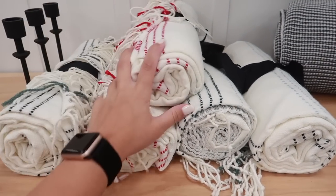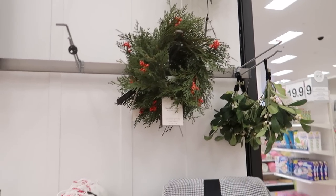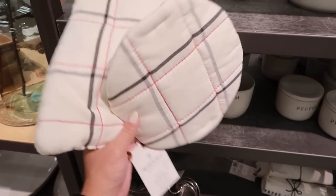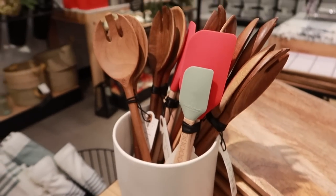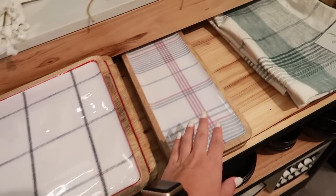They also have a bunch of different throw blankets. And this one has so much more Christmas greenery as well. We love to see it. I also really, really like these pot holders. These are super cute and plushy. Chip and Joanna Gaines are definitely bringing out all the stops this year with the cute little kitchen utensils. They have really nice platters as well. These are actually plastic, which is nice because they're more kid friendly.